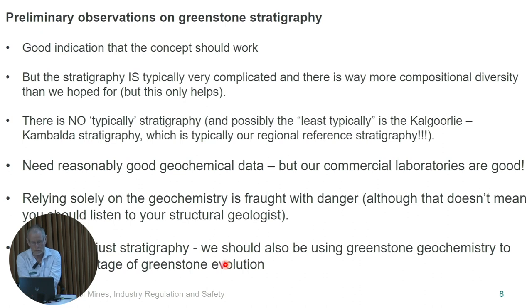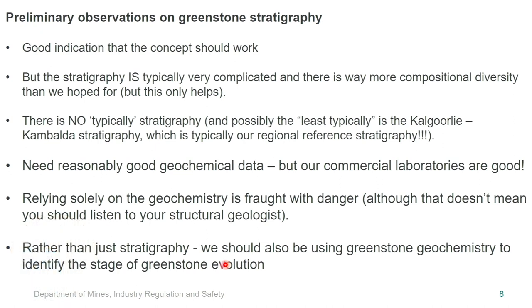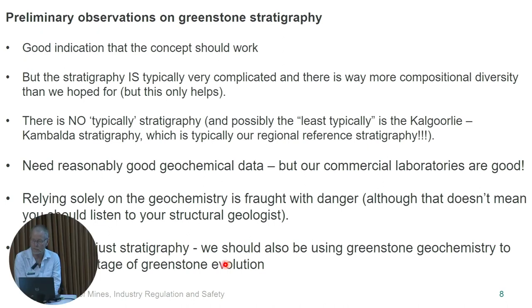Now there's no typical greenstone chemostratigraphy, and that's actually a bit of a surprise. The whole thought of a unifying greenstone stratigraphy that could stretch all the way from Norseman all the way up to Wiluna is an absolute pipe dream. It's hard enough to correlate between Kambalda and Kalgoorlie, let alone over that sort of a distance.